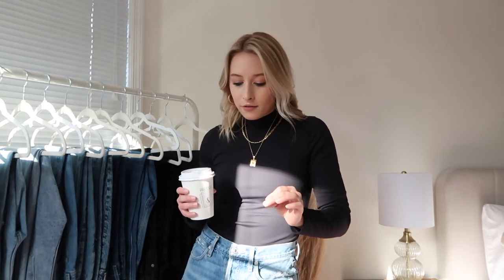And I will get into the number one store where I found the best quality jeans that fit me the absolute best. I'm sure you'll be able to tell which brand it is, but I'm going to start off with the first pair of jeans that I currently have on, which you'll see in the try on. These are the Agolde 90s jeans, and I will say they are quite expensive.